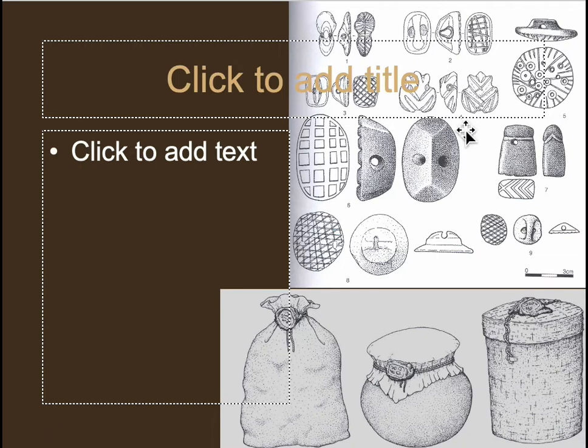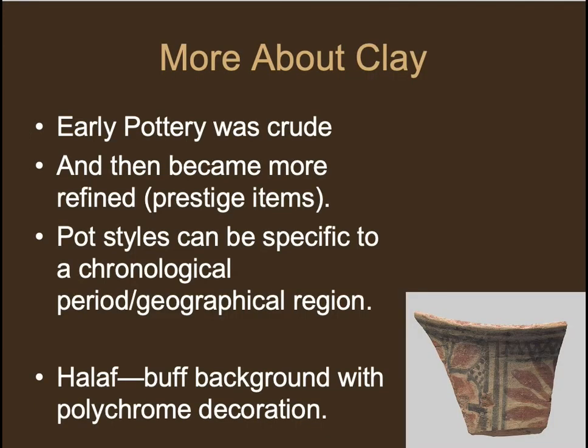So here you can see the different kinds of stones. These are stamp seals that were used to press into clay and maybe seal something like a sack or a jar or a container like that. So early pottery in the Halaf period was crude, and then it became much better until it became these kind of prestige good items.